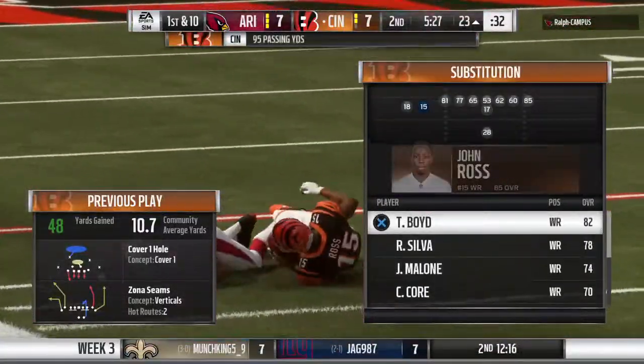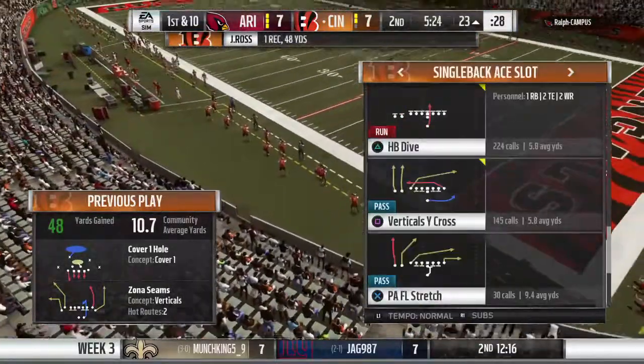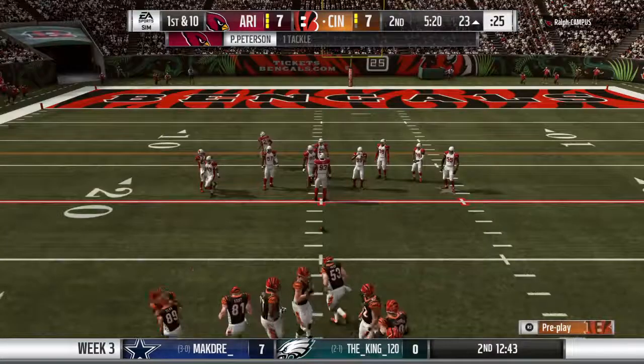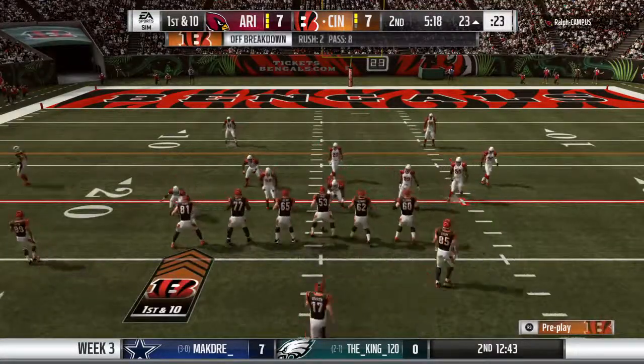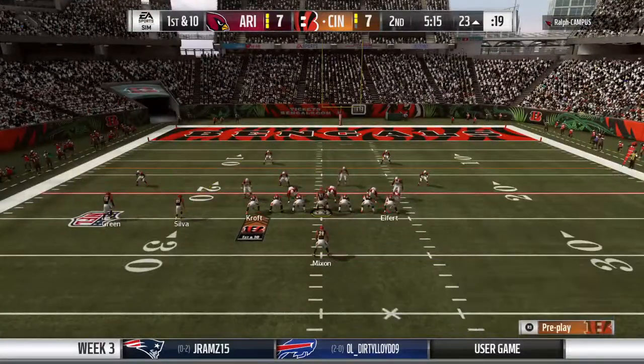Well, partner, I'm not sure how this drive's going to end, but how about the way they flip field position there? A nice attacking play. They picked up a heck of a chunk of yardage. So the big play gets them all the way down to the outskirts of the red zone here for first and 10.